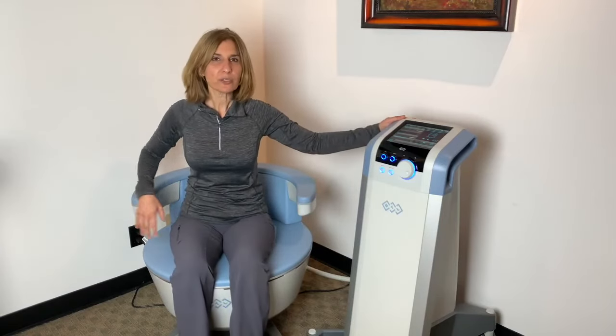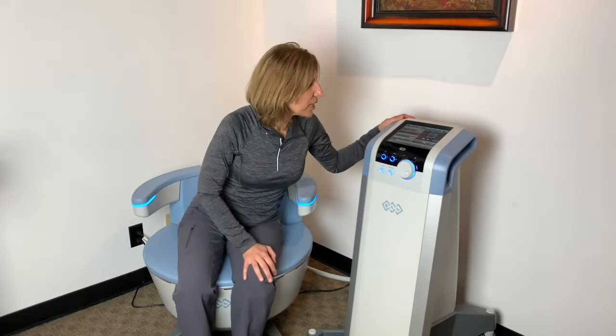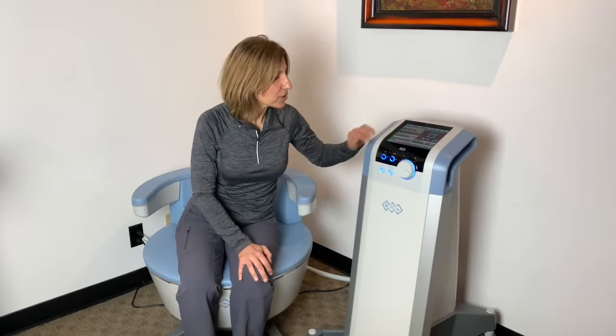I'm here using my own Emsella chair, and my assistant Desiree is going to throw at me all the questions people have when they do Emsella or use the Emsella chair at the office for their pelvic floor dysfunction. So first, this is Emsella. This is the actual monitor that we set up for the patient, and we have it all set up. So Desiree, should I go ahead and start it?